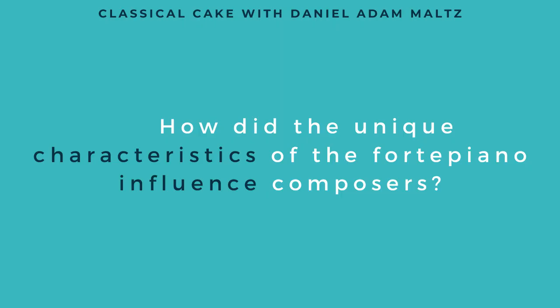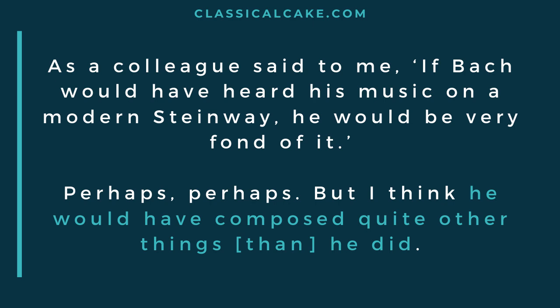And so all these things on the fortepiano now, how did these unique characteristics influence what composers were writing at the time? Yeah, I think you can study the piano works of the Vienna classic masters, and you will see how it influenced. Yeah. As a colleague said to me, if Bach would have heard his music on a modern Steinway, he would be very fond of it. Perhaps, but I think he would have composed quite other things as he did.